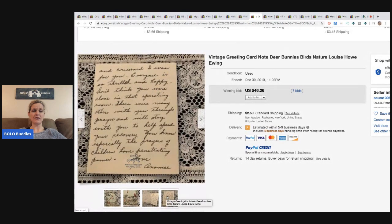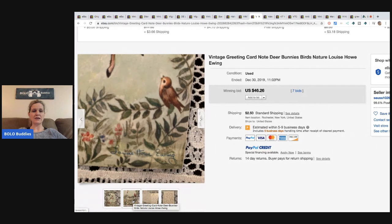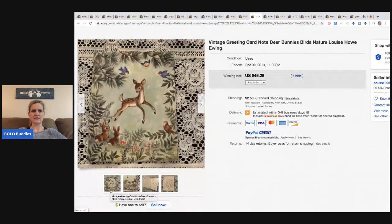And it is definitely written on. It is used for sure. It looks like it says 1958. And there's the signature of the artist or the person, guessing that's, yeah, so the artist. $46.26, 7 bids plus shipping.